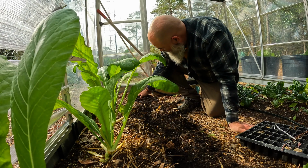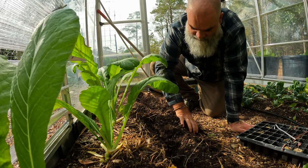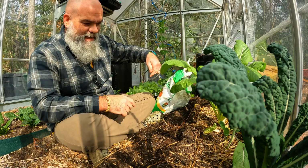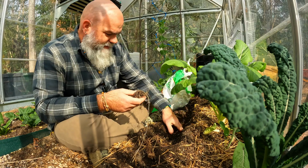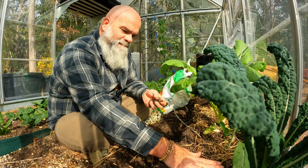So once we get our furrow made, we have to move on to what I feel is the most important part of planting something. The important thing is to give it that pre-fertilizer. I can't stress this enough. Once I started doing a pre-planting fertilizer, it really made a difference.